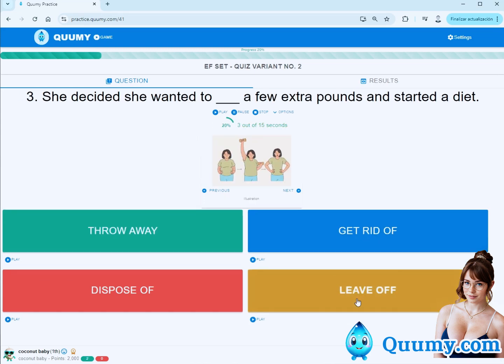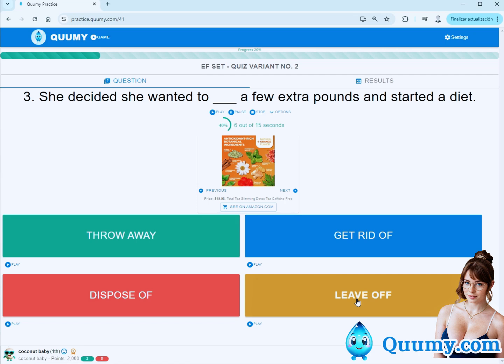She decided she wanted to a few extra pounds and started a diet. 1. Throw away. 2. Get rid of. 3. Dispose of. 4. Leave off.